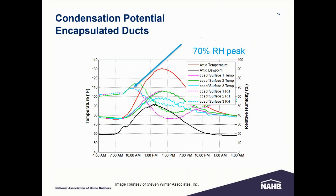But when they applied insulation on the top, when they encapsulated the duct, this is basically the same system, and it's a different day, but relatively similar attic temperatures and relatively similar attic dew points. That same duct, the peak relative humidity is somewhere in the 70% range, and even earlier in the day, where there's the potential to drive off the moisture later on if there were to be a problem. So it shows that insulating the ducts actually does make a big difference, or I should say additional insulation on the ducts makes a big difference as far as reduced moisture potential.